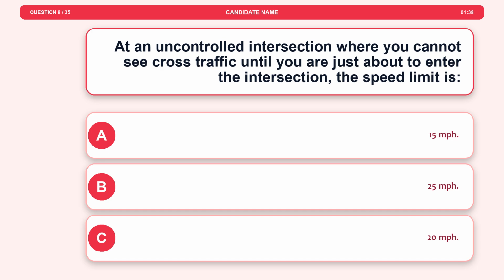Question 8. At an uncontrolled intersection where you cannot see cross traffic until you are just about to enter the intersection, the speed limit is option A, 15 miles per hour. Option B, 25 miles per hour. Option C, 20 miles per hour.